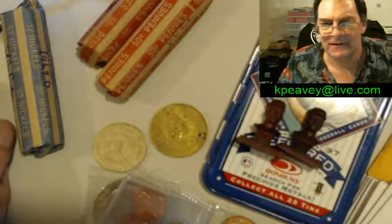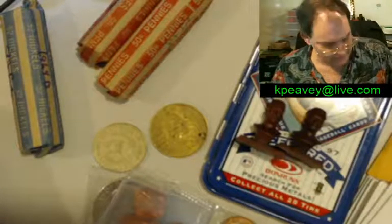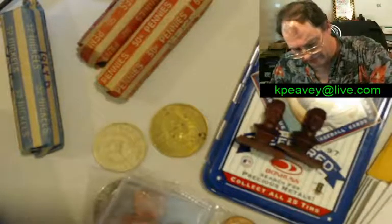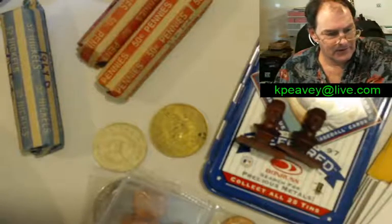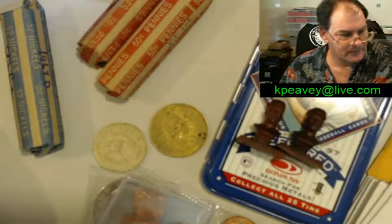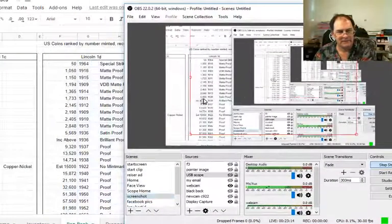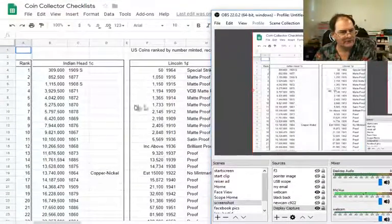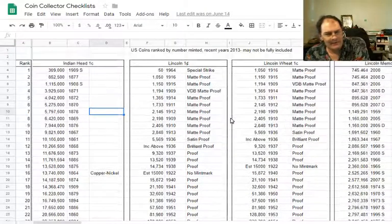Let me pull up my checklist here. Alright, checklist, coin inventory and checklist. Oh, and YouTube decided to clear out all my descriptive stuff, so I gotta type that in again. Let's see, population. I'll do pop rank, and I'll show you the screen. Here's the screen. Can we see any of this? Not really. Okay, we got here the coin collector checklist, and you'll find the link on my blog otherwise.